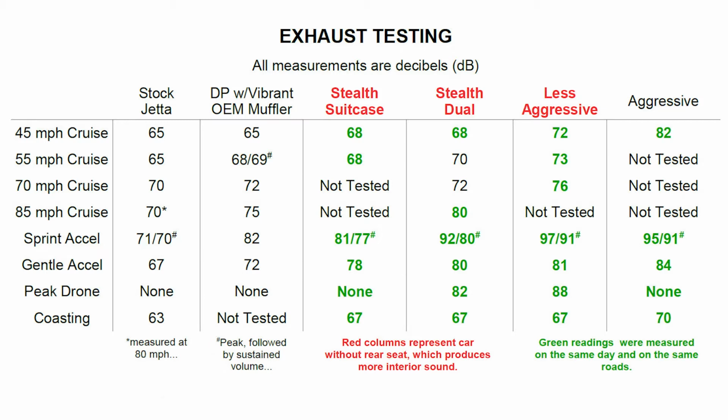Next, you'll see that some of these measurements have two values, and this is noted by the pound sign or hashtag for you younger folks. What that represents is a peak, because when you first downshift and floor it, there'll be this burst of sound that comes out that's just a little bit louder than the sustained volume. That volume represents this little punch, and then it backs off.